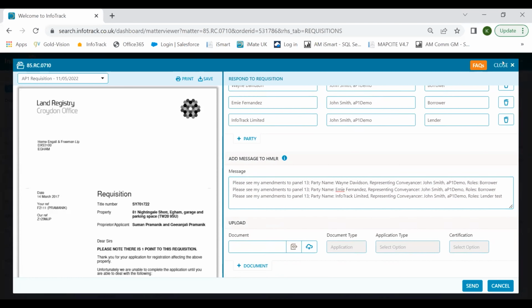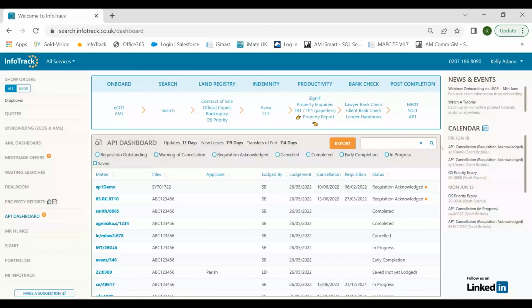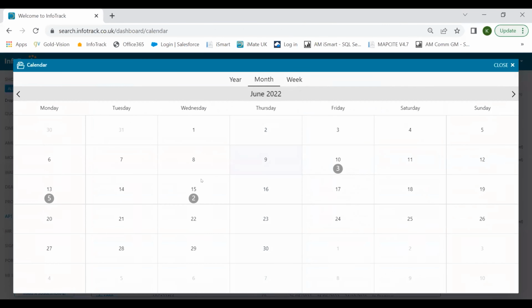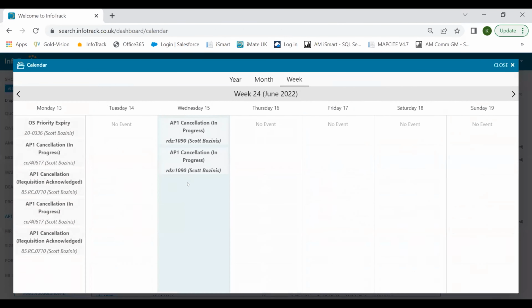Along with our handy dashboard, you also have our calendar as well. So that will give you AP1 cancellation date, OS priority expiry, etc. So if I click into that, you can be super organized and see what you've got coming up this month.